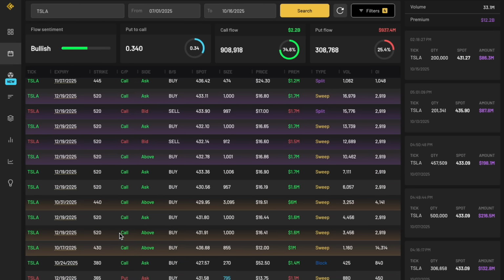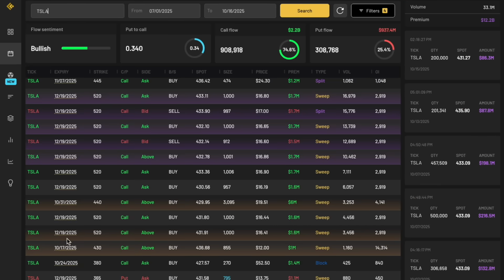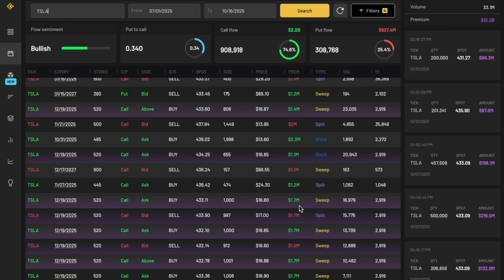You can see just from previous days as well, another 520 right here for the 12/19. So again, that December expiration, millions upon millions, even over here for the 440 end of October, 6 million worth of premium. So ridiculous amount of premium, and also aggressiveness.